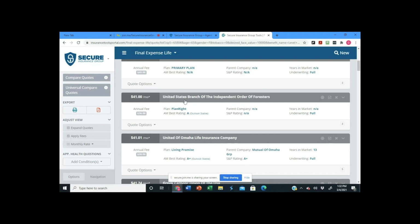Also, Foresters has a preferred and a standard rating. With preferred and standard, of course, there's two prices, and you need to go to the Foresters website in order to quote a standard price. But they have a standard rating that will allow someone, for example, with COPD to get day one coverage. That's pretty rare in our industry. They still have to be relatively healthy, but Foresters has preferred, standard, and modified. I never write the modified. I write the preferred or the standard.